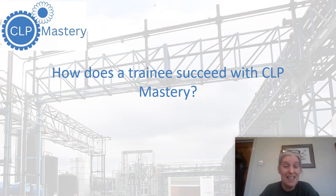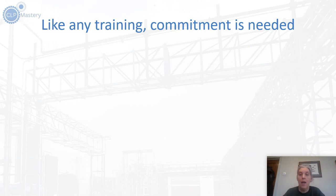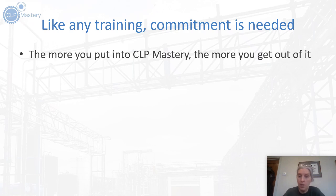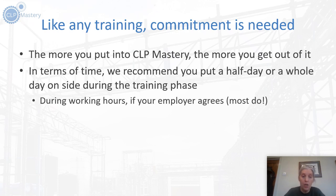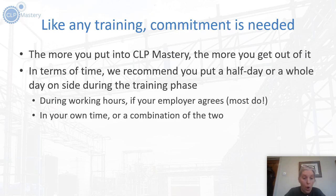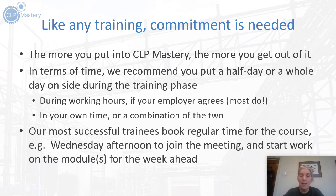So how does a trainee succeed with CLP Mastery? Well, like any training, commitment is needed. The more you put into CLP Mastery, the more you get out of it. In terms of time, we recommend you put a half day or even a whole day on site during the training phase. And that can either be during working hours if your employer agrees, and most employers do agree in our experience, or in your own time, or perhaps a combination of the two. Our most successful trainees book regular time for the course, for example, Wednesday afternoon to join the meeting and then to work on the module or modules for the week ahead.